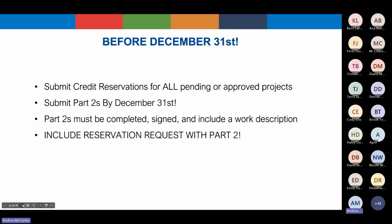We definitely encourage you to contact us if you have a large project, if you're holding a Part 2. We think you should just get it in as soon as possible, because the legislation only requires that the Part 2 be submitted. It does not require that it be approved. So we may be able to waive some of the requirements, such as architectural drawings, and have you submit those at a later date when they are ready. But we do want to be able to take advantage of as much of that reservation cushion that is going to be going away at the end of the year as possible.